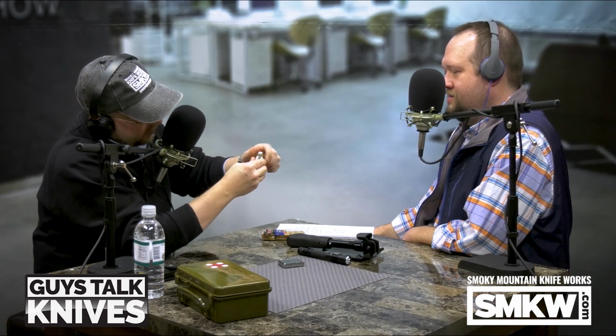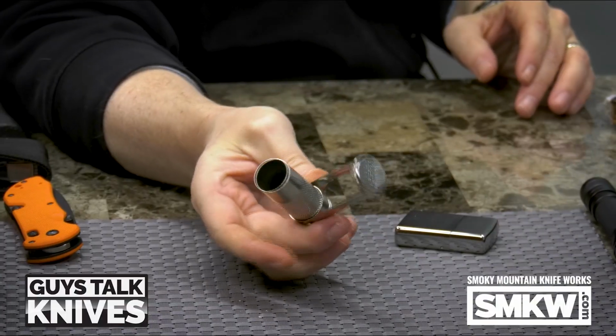But we do have this innovative one. I want to say this was the late 1800s, early 1900s. It's a match safe from Marbles, and this thing basically just unscrews. It slips off one side. After you get used to it, they're really easy to use, but the first time, there you go.